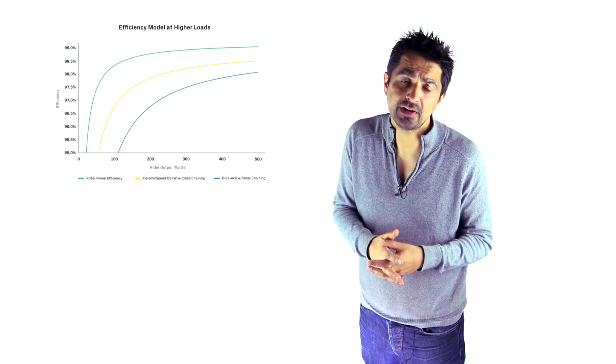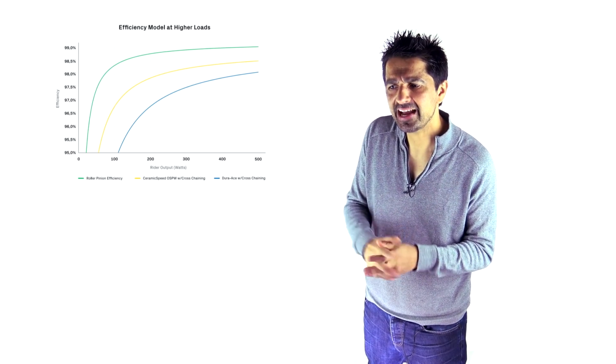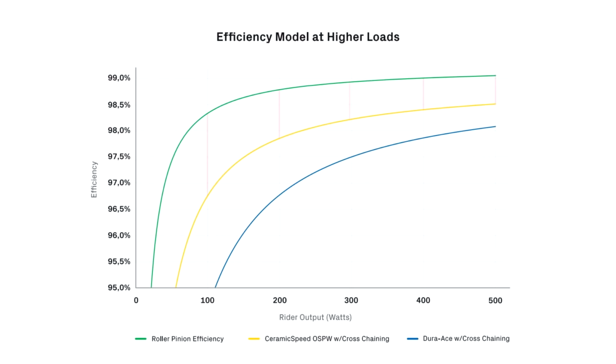Well, it could reach 98% when the watts going through the system is high. So if somebody's sprinting along or going for that line, 500 watts going through the system, your typical system's 98% efficient, and the pimped up CeramicSpeed, you know, OSPW, ceramic bearings throughout the system is 98.5% efficient. So hang on a second, their driven system's 99%, but their normal chain system optimized, that you can do without buying all the CeramicSpeed kit, you know, you can wax your chain, you can buy quality steel bearings, and that will still get you pretty much 98.5%. That difference in 0.5% is how many watts exactly?